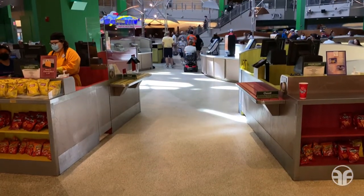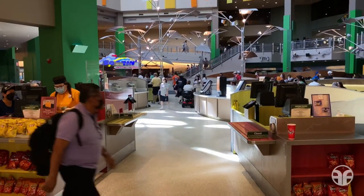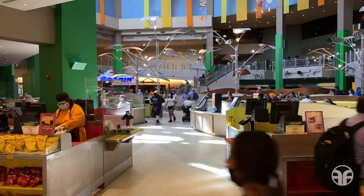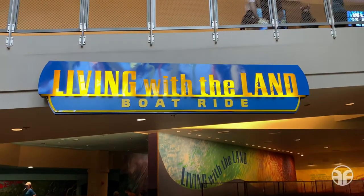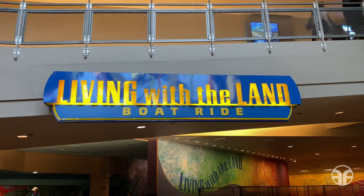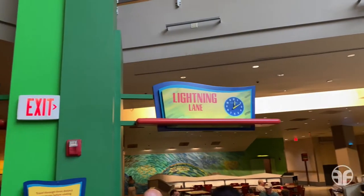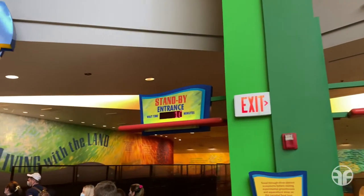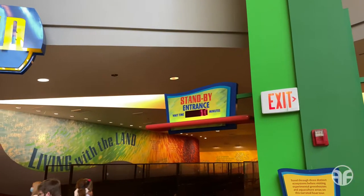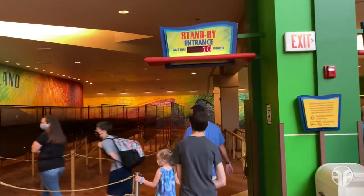Let's walk past the register and around the corner to the right-hand side to our main attraction, Living with the Land boat ride. There's the Lightning Lane, and on the opposite side is the standby entrance. That's for us today. Let's join the queue.